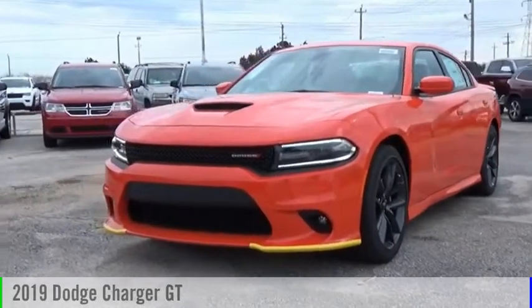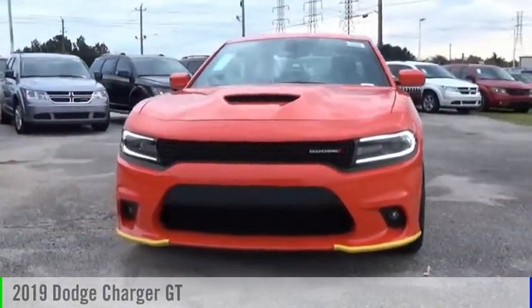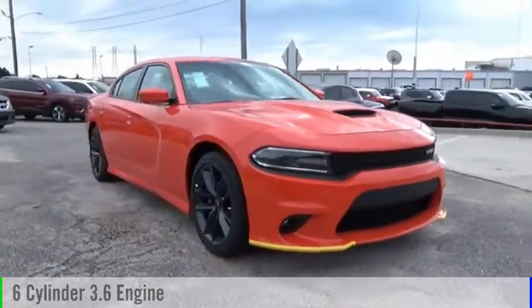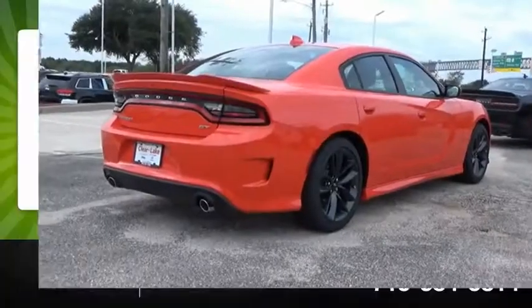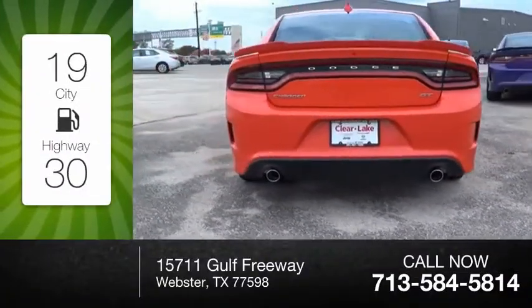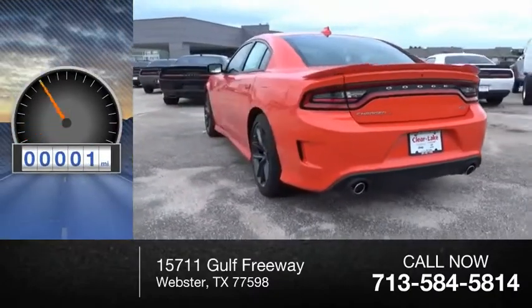Stop by and take a look at the 2019 Charger. This vehicle is powered by a rear-wheel drive, 6-cylinder, 3.6-liter engine. Great fuel efficiency saves you money by requiring fewer trips to the gas station. This vehicle has less than 100 miles.